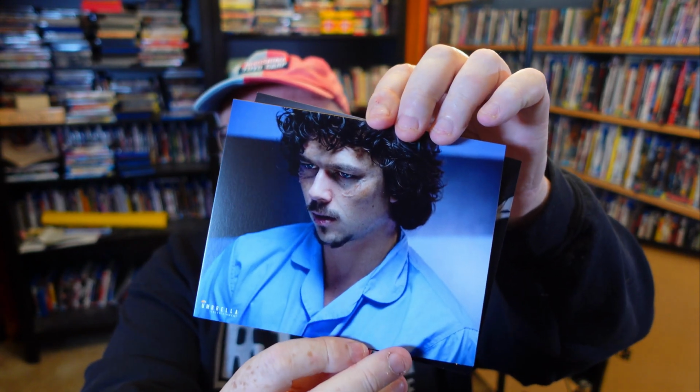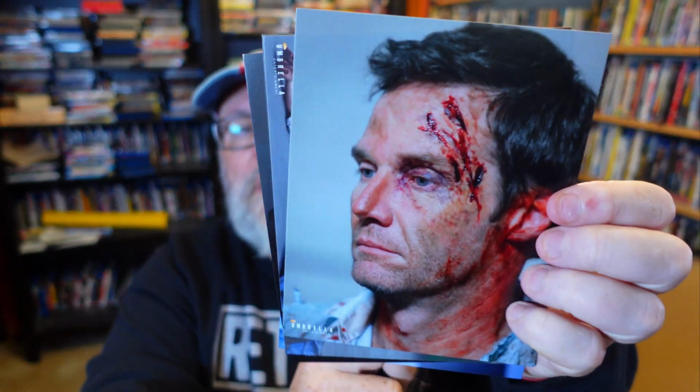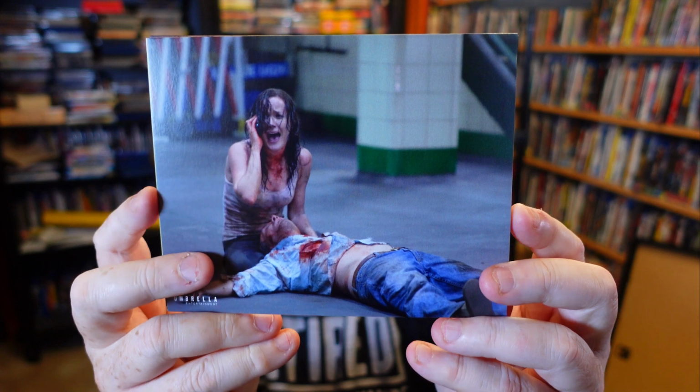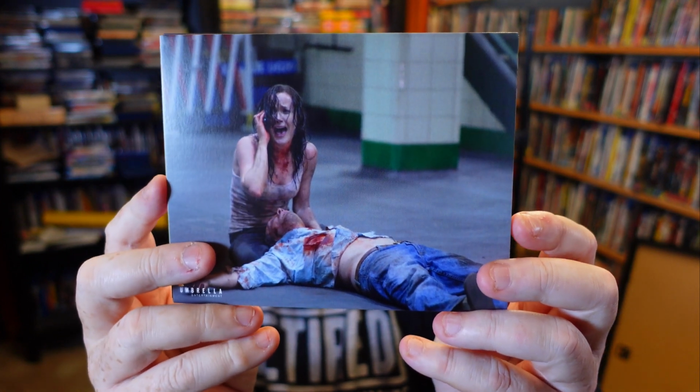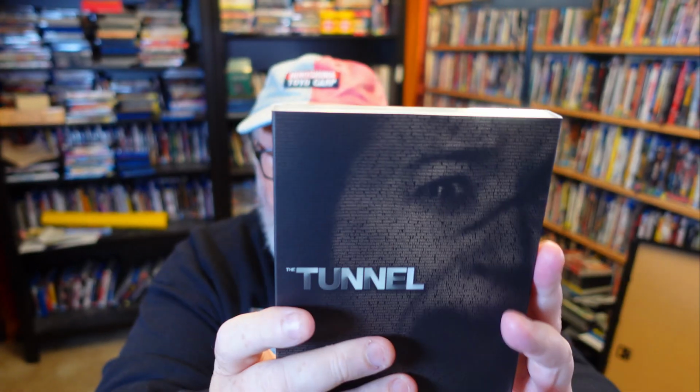You get a whole bunch of stills from the movie, and I'm going to have to turn them around, on high quality cardboard. There's a very atmospheric one. Looks like a makeup test. That's very clearly filmed at maybe Central Station or one of the city loop stations in Sydney, the train stations which go underground. The movie's in another slipcase within that book-like slipcase.